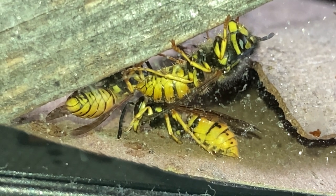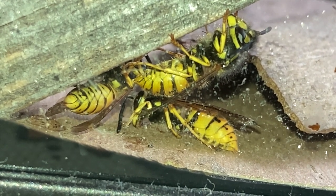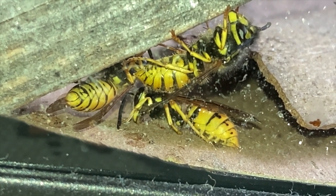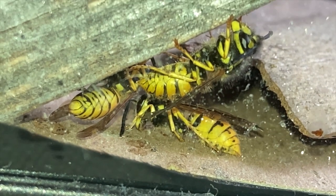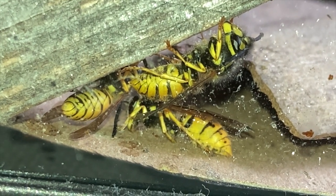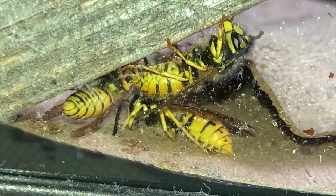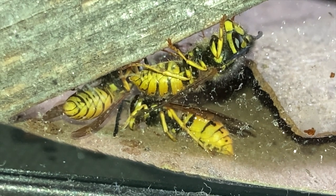What you see here are two Germanica wasps on the bottom of the frame that are in the process of dying. And they've come down into the corner to be together while they die. And then there's a healthy one that's clinging to the wood on the upper part of the frame. And that one's just come down here too, just to sort of be with the others.